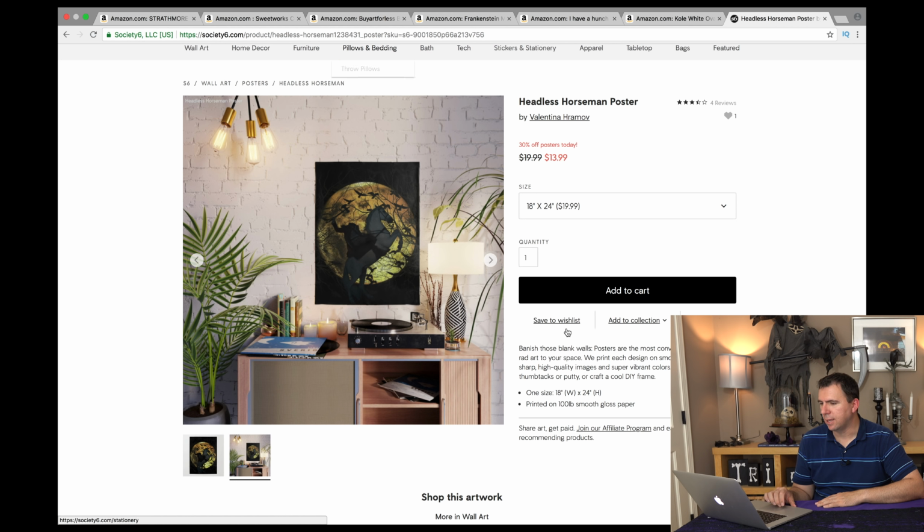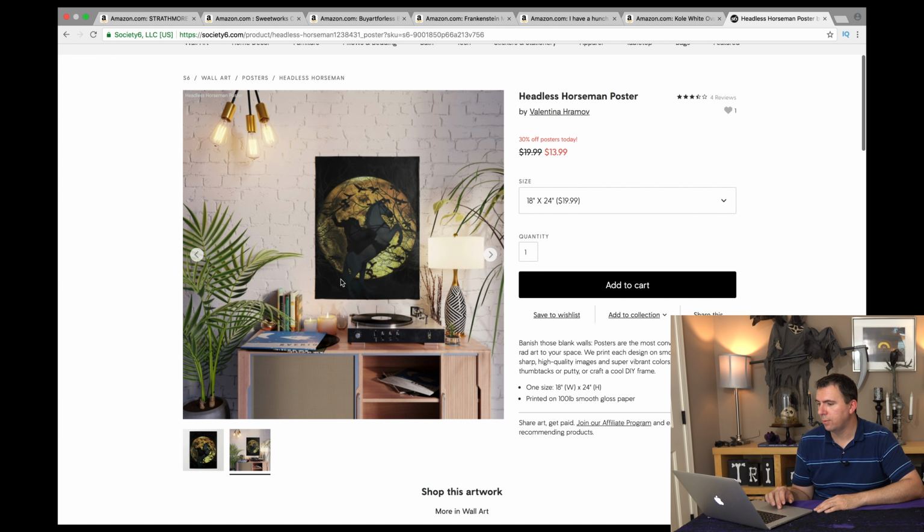And then lastly, I did get one more print. This is going to be for my entryway. I currently have another piece of art in there, just one. I'm going to replace it with this one. Fortunately, this only comes up to 18 by 24, and the one I have in there now is 2 by 3 again. So I'm going to have to buy another poster frame for this one, but I really love the artwork. And it's going to go right on my wall.